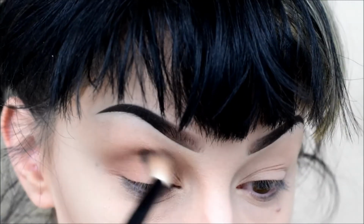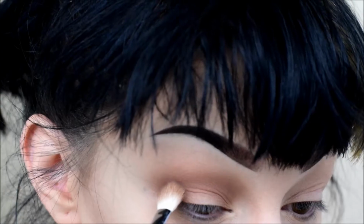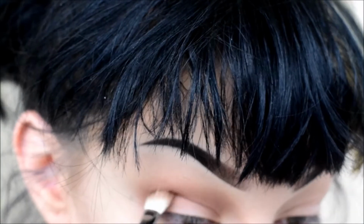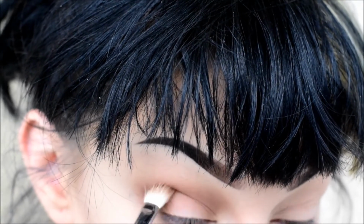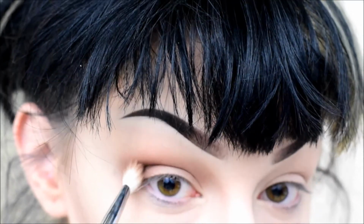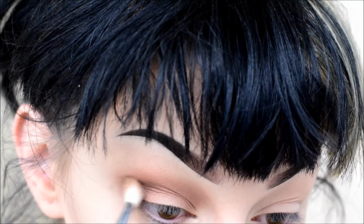Next, I'm taking Risque, which is a nice dark cool brown. I'm just taking a little bit on a paddle-shaped brush, and I'm just placing this in the main areas I really want to add dimension. For me, that's my outer corner, bringing it slightly into my crease, but not too much, and then I put it on my inner corner as well, usually.